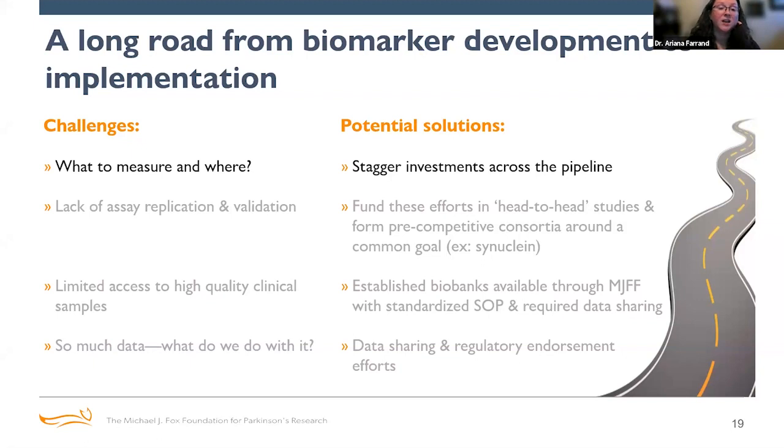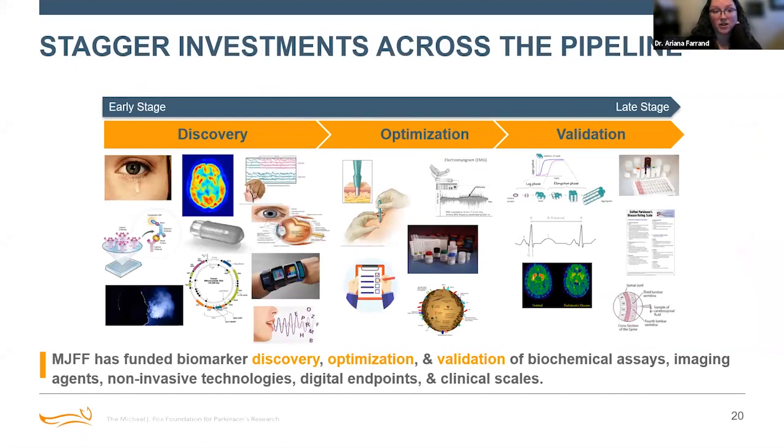So should we be looking in imaging in the brain? Should we be looking in the blood? And how do we identify what the best targets are? So the way that we approach that is really staggering investments across the pipeline. So we fund very early discovery biomarker projects, such as projects involving digital watch data, discovery as to whether or not we can detect things like alpha-synuclein in tears, as well as brain imaging, and then all the way up to validation of things like DAT scan and the seeding amplification assay.